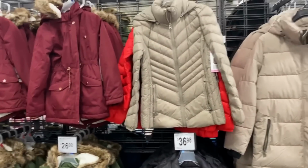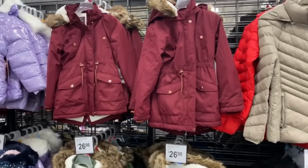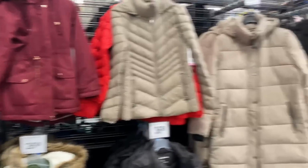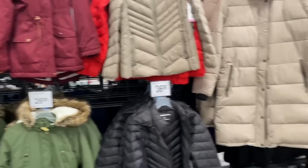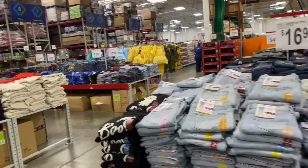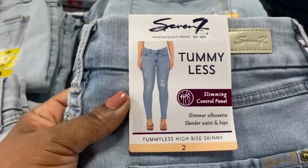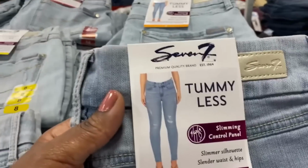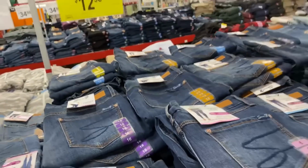Okay. These ladies packable jackets, $36.98 right here. And the girls parka coats, they are $26.98. Yes, now these are long puffer jackets, coats here, guys. They're not parkas. Okay. And you know, Sam's always has a great deal on their jeans and pants. Like these jeans here, Tommy jeans, slimming control panels. They're $12.98. But yes, right here. Great, great deal on these jeans. You can really find nice jeans and pants here.